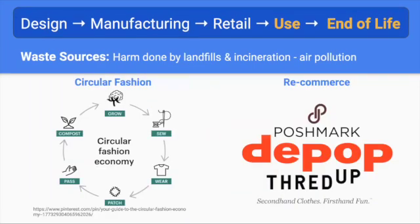Finally, moving on to the use and end of life phases. Most of the harm here is caused by landfills and incineration of old clothes, leading to air pollution. There's a few ways this can be reduced.